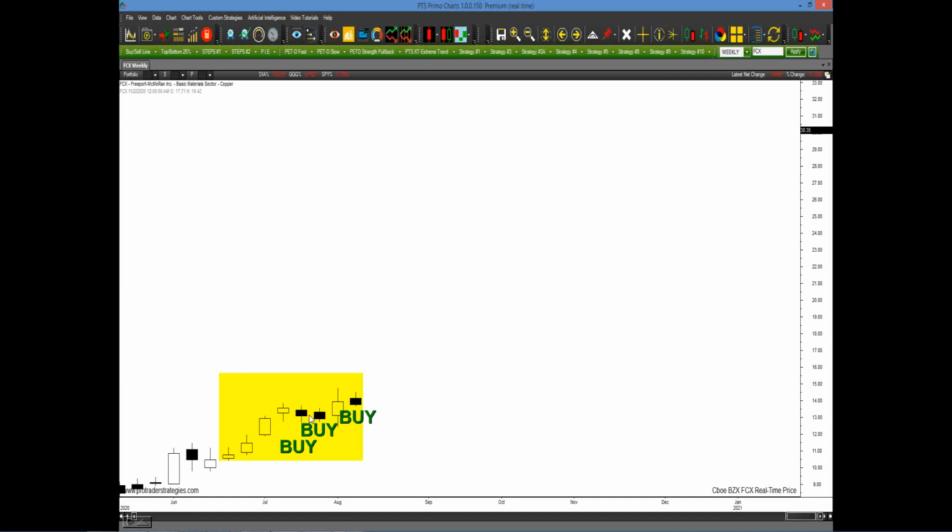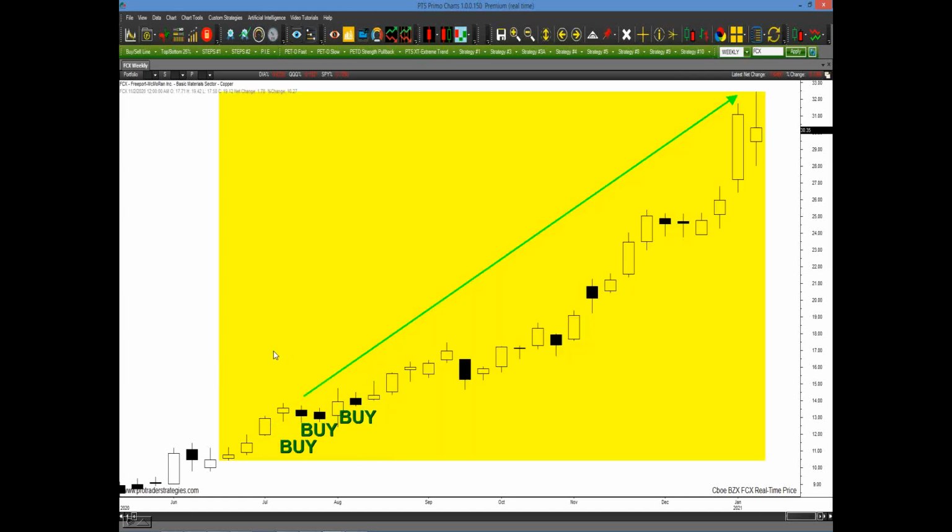So right here, in the middle of July, you could have purchased this stock roughly about $12 or $13. And as we look forward in FCX on a weekly time frame, we see the stock went up to roughly 33. So that's a nice 20 points or so in roughly about 6 months coming into this month. Now, if you missed those, look at all the other examples you had to get back in. You could have taken advantage of all these down days. So this is the beauty of this tool.